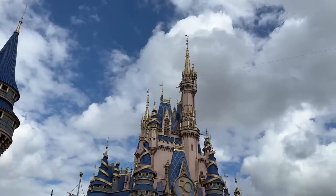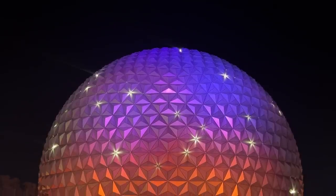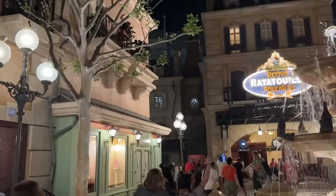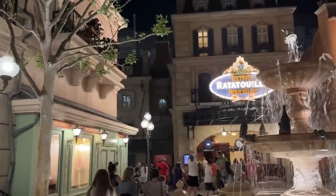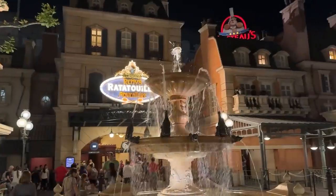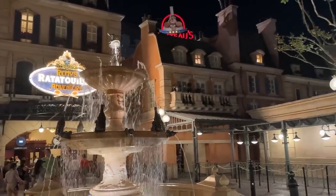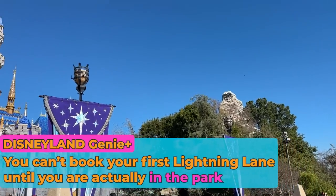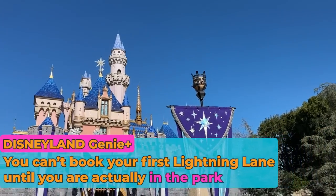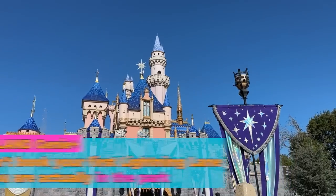But all the photos in front of the castle or Spaceship Earth or anything like that, those are not included with Genie Plus the way they are in Disneyland. But perhaps the biggest difference between Walt Disney World and Disneyland, and the thing that makes Walt Disney World so much more confusing, is when you can book Genie Plus. If you remember out in Disneyland, you cannot start booking fancy rides or regular Genie Plus lightning lanes until you have entered the park. That is not how it works in Walt Disney World.